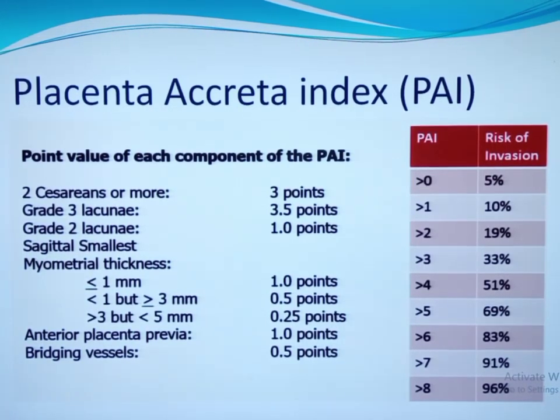This is the Placenta Accreta Index. This tool is commonly used to assess the risk of invasion of the placenta. It has five components. These five components were commonly assessed, as you see: the number of caesarean scars, the grade of lacunae, myometrial thickness, anterior placenta previa, and the bridging vessels. So the total score is 9, as you see in the figure. If it is greater than 8, the risk of placental invasion is around 96%.